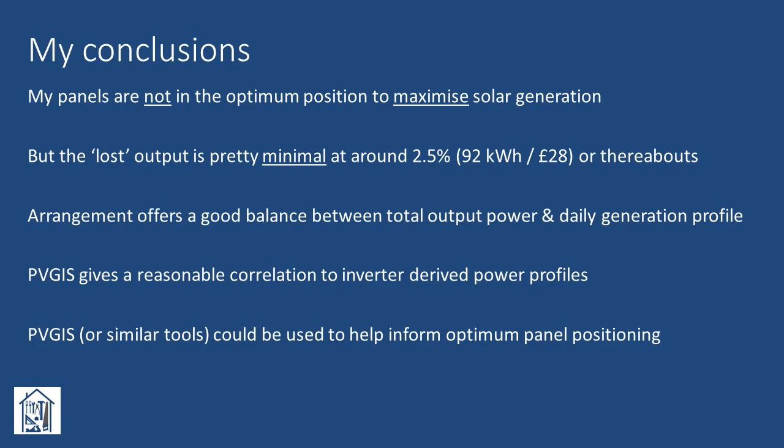These are that the PVGIS tool seems to give a reasonable correlation to actual inverter-derived power profiles, and thus it, or similar tools like PVWatts, could be used to help inform optimum panel positioning, particularly where the roof configuration is not just a straightforward south-facing pitch. If nothing else, it provides additional information to someone considering investing in solar with which to review supplier proposals.